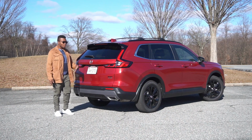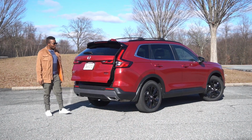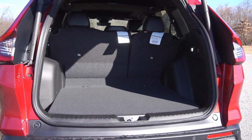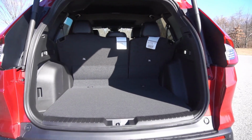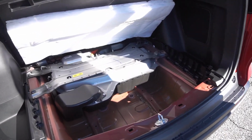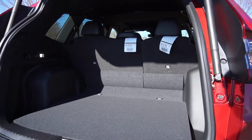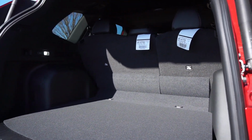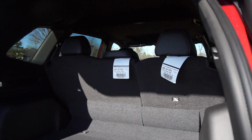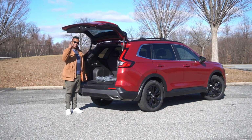So a strong trait of the CR-V has always been practicality, and because this one is a Sport Touring, you have a hands-free tailgate, but I don't have the key fob on me. Wow, the wind. But you do have a power tailgate. The trunk is really big, and it surprised me for a hybrid CR-V. Right off the bat, you don't get a spare tire because that's where the battery pack is, underneath this floor here. Behind the second row seats, you have 39 cubic feet of volume, and if you fold that 60-40 split rear seat down, you get up to 76 cubic feet of volume, which is pretty cavernous, but still smaller than some old SUVs.